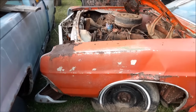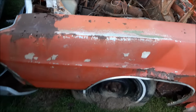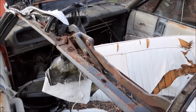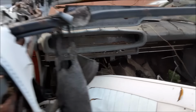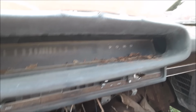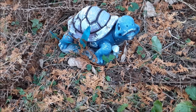How's it going? This poor 68 Ford convertible. Oh my gosh. Galaxy 500. Wow. That's about how they used to rot. Nothing left. Wow, look at that. It's got a radial delete dash in it. Now that is cool. Never know what you'll find in these places.